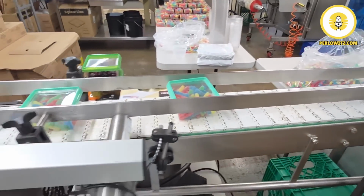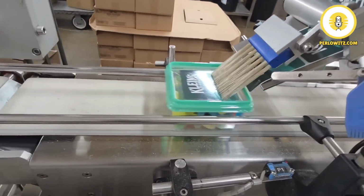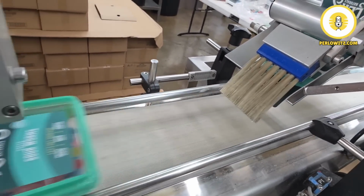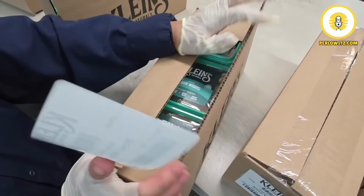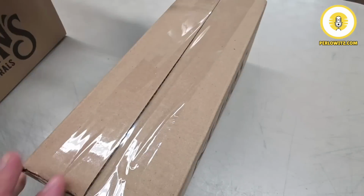Wow. I love your new boxes. Very classy, very neat, very clean. The label goes on. Maybe have a look at the label goes on. Very cool. Got that on the box. Okay, gets closed up over here. That's it. Shipping out. Klein's Natural.